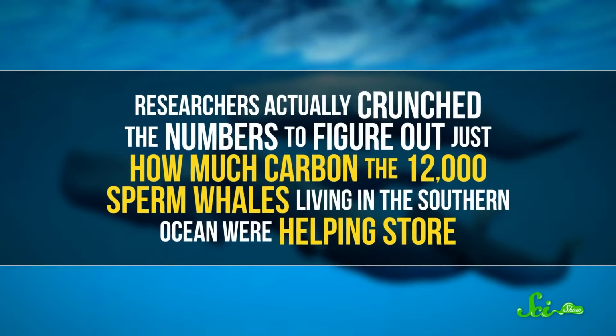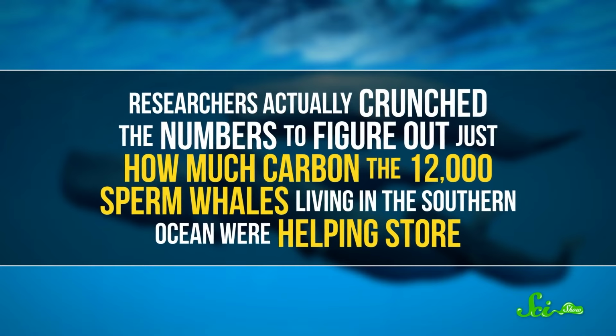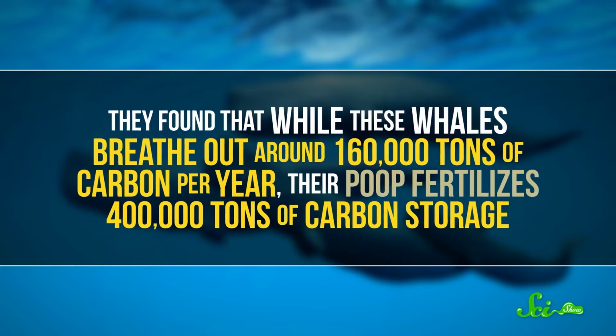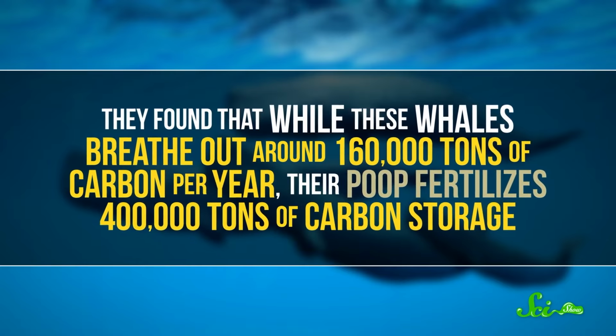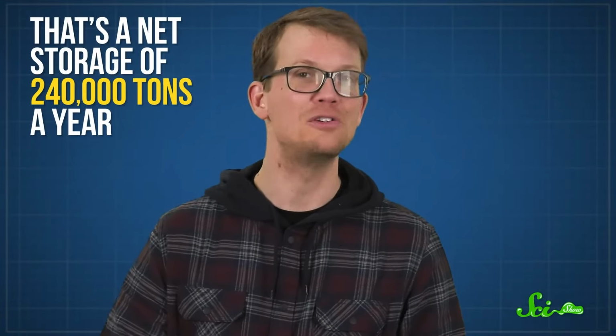But it couldn't be that much, right? Well, in 2010, researchers actually crunched the numbers to figure out just how much carbon the 12,000 sperm whales living in the Southern Ocean were helping store. They found that while these whales breathe out around 160,000 tons of carbon per year, their poop fertilizes 400,000 tons of carbon storage. That's a net storage of 240,000 tons a year.